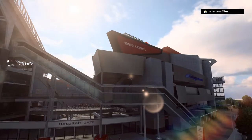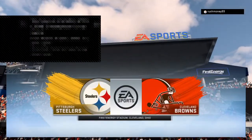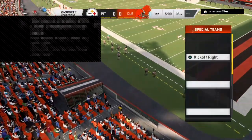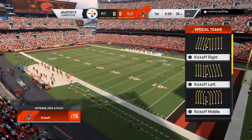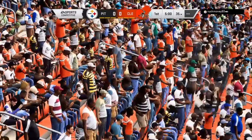EA Sports coverage of the NFL brings us to First Energy Stadium here in Cleveland, Ohio. The folks here in Cleveland, even though all the down years, have never stopped supporting their hometown guys, and we got evidence of that a moment ago as the Browns made their entrance. They are ready to do battle with Ben Roethlisberger and the Pittsburgh Steelers.